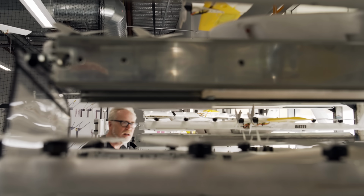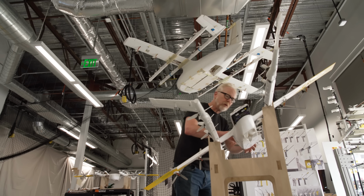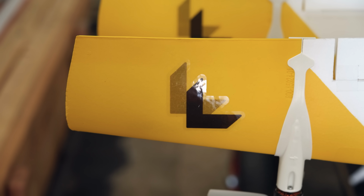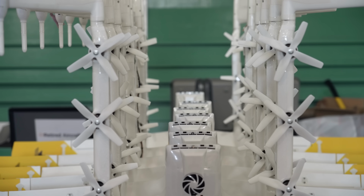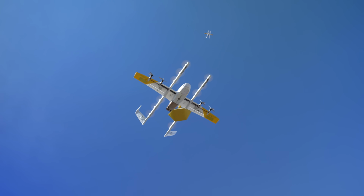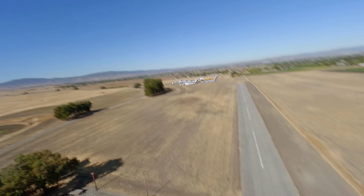Hey everyone, Adam Savage here, and today we are stepping out of my cave to explore the technology and engineering of delivery drones. Wing is a company that uses small autonomous aircraft to do last mile delivery of small packages, like a lunch order or urgently needed supplies. Users order on an app and the package can arrive in as little as 15 minutes.